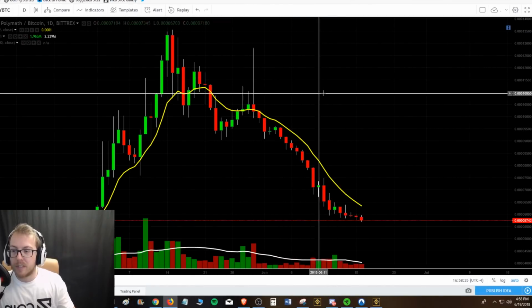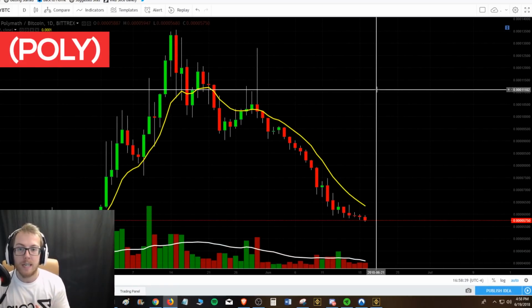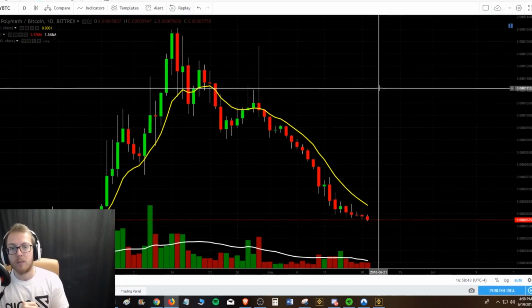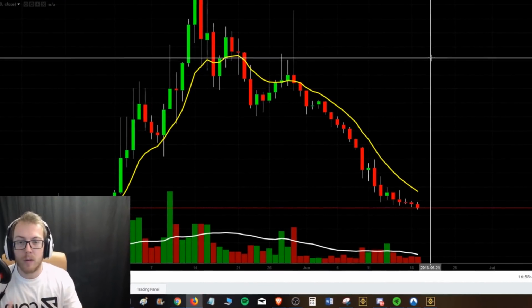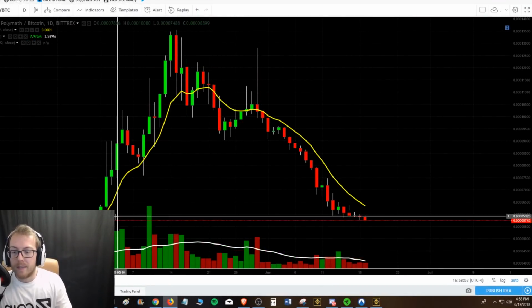Here's another example. This is Poly. Polymath is looking to tokenize everything. Everything is going to be a token or cryptocurrency. So they're looking to dabble into real estate, stocks, commodities. Everything's going to be tokenized. So great concept. Again, this could be another long-term hold.